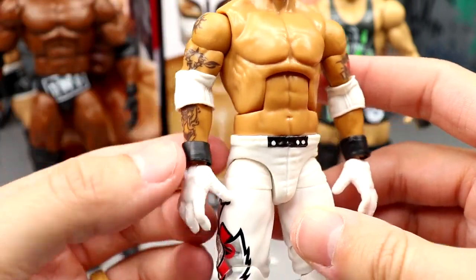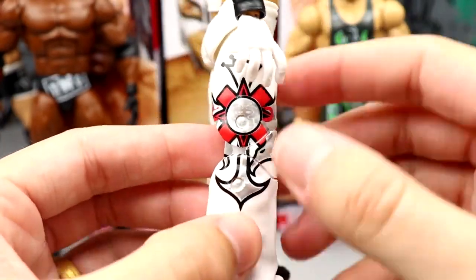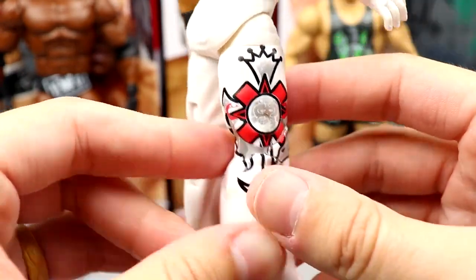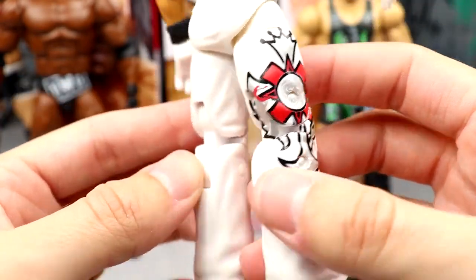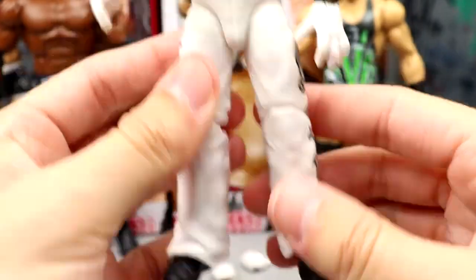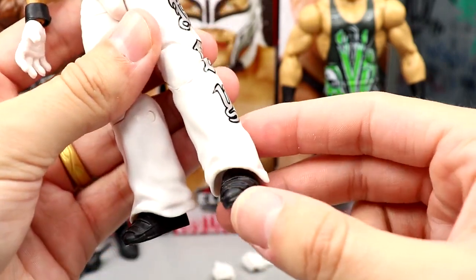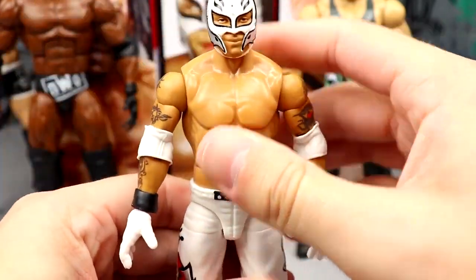Obviously, he's got his white elbow pads in there, black wrist gauntlets, white gloves, which look good, white pants. The graphics on here look really clean, man. The silver, red, and black is a very nice touch with the cross logo. And then on the other side, you get Rey in the silver and black. Then you do have the black shoes in there. Now, a fix-up that I'd like to do is put white wrist gauntlets on here and then put some white shoes in there from one of his other Elites, make a full white gear.